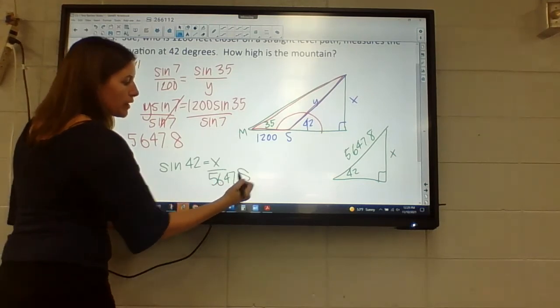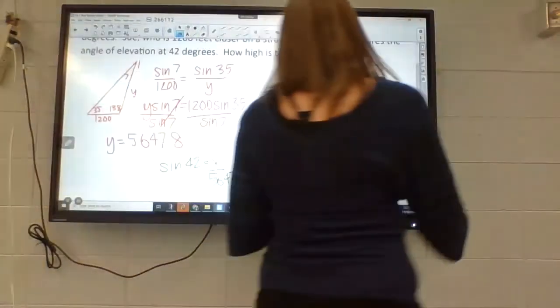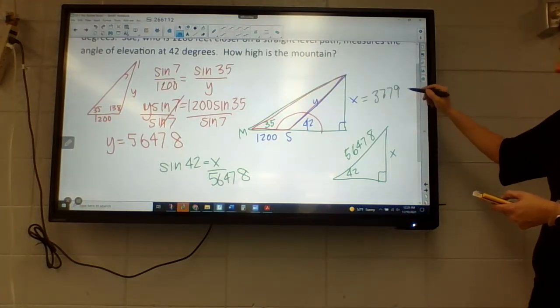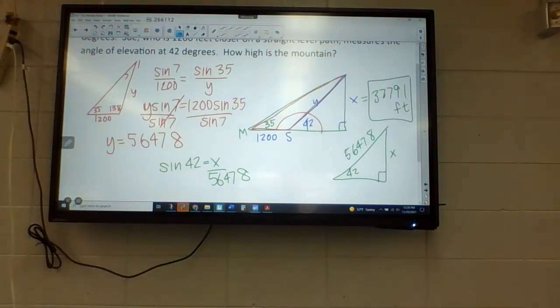Now, one of the things, guys, I do want to point out is try to be careful about rounding. Be really careful in your rounding. If during the problem you want to go more digits, that's better. I actually leave this huge number in my calculator, and I'm just going to multiply it the way it is, the answer, times the sine of 42. It just gives me a little more accurate answer. So the mountain, which I don't know if this is really considered a mountain if it's under 4,000 feet, but you know, if you were climbing it, it'd still be tough.